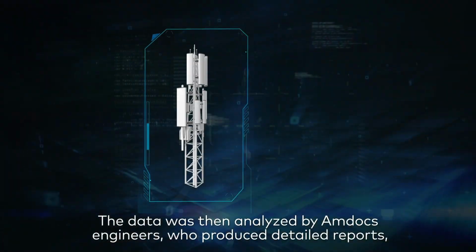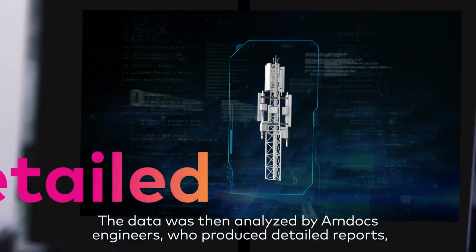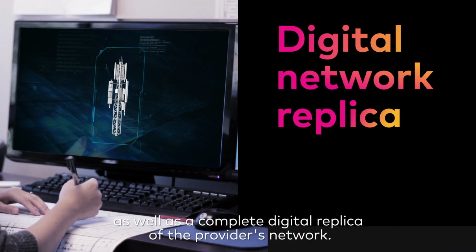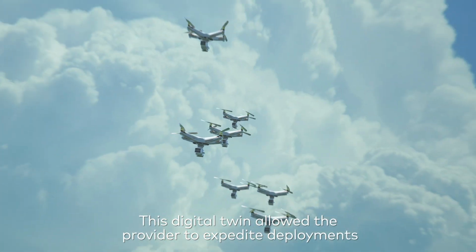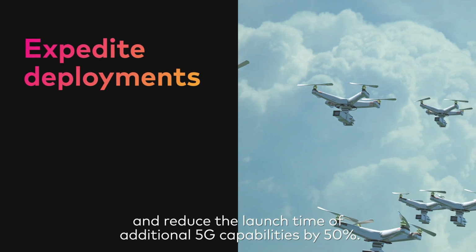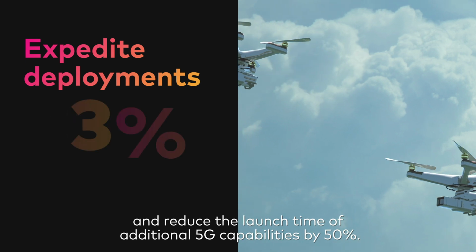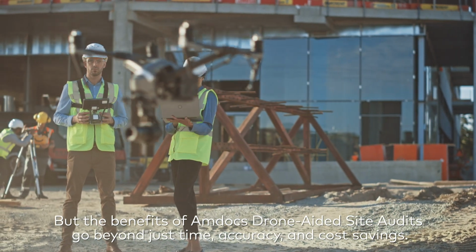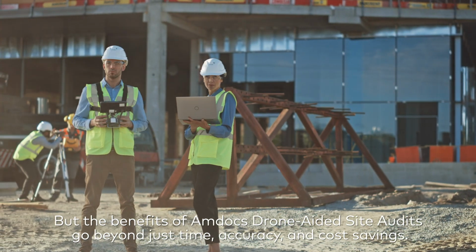The data was then analyzed by Amdocs engineers, who produced detailed reports as well as a complete digital replica of the provider's network. This digital twin allowed the provider to expedite deployments and reduce the launch time of additional 5G capabilities by 50%. But the benefits of Amdocs Drone-Aided Site Audits go beyond just time, accuracy, and cost savings.